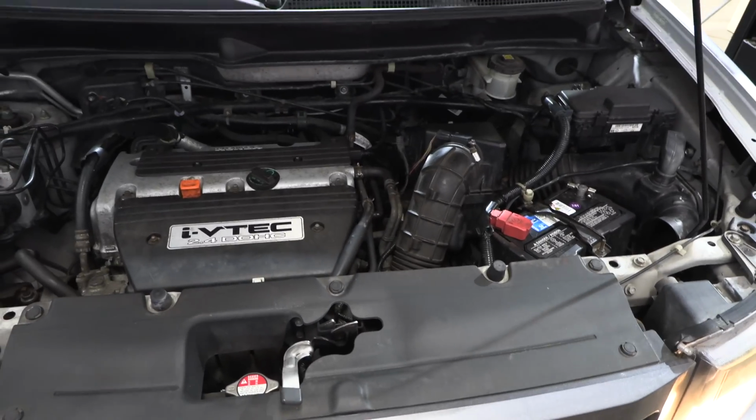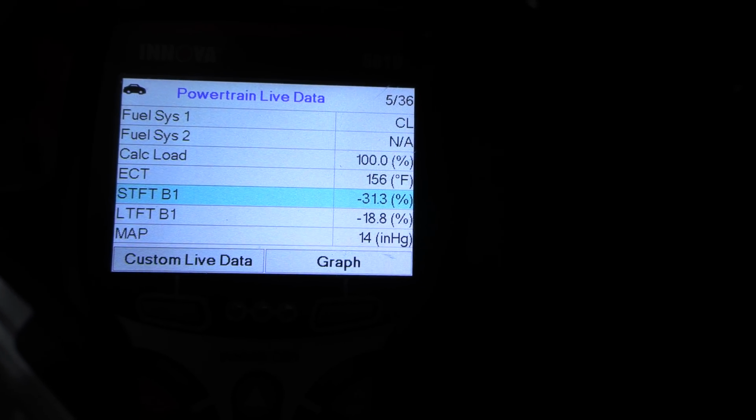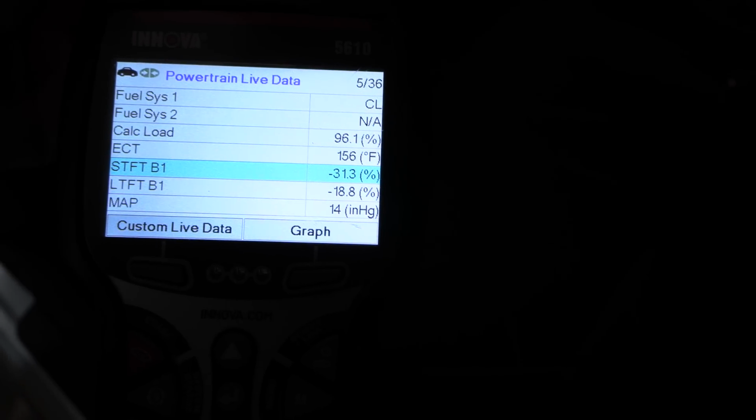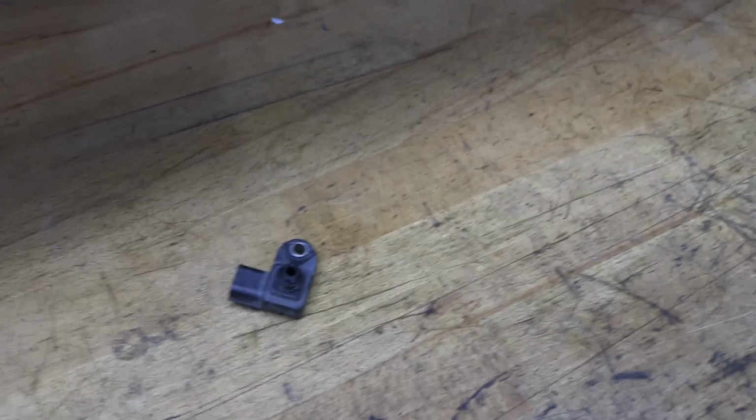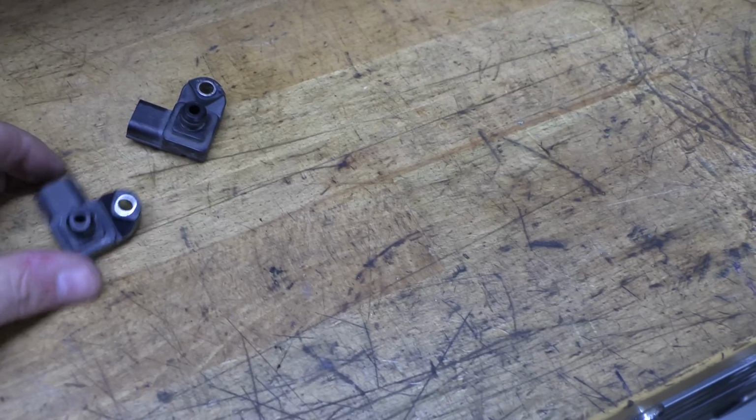This doesn't sound happy at all. So short-term and long-term trims are pulling all kinds of fuel, so there's something going on there. Sometimes it's good to have parts on hand, then you can do a quick diagnosis by changing stuff.